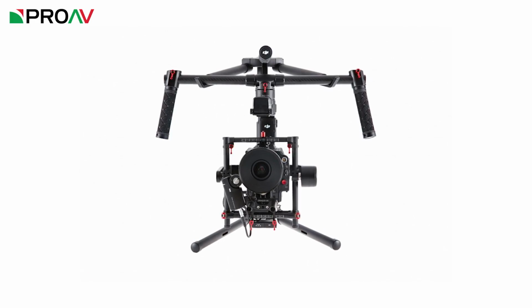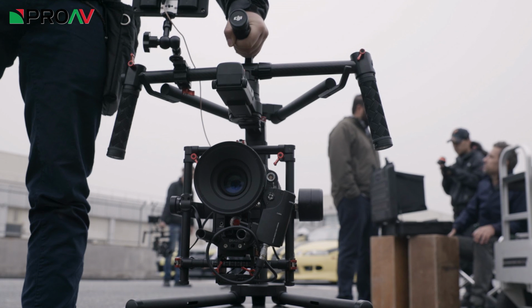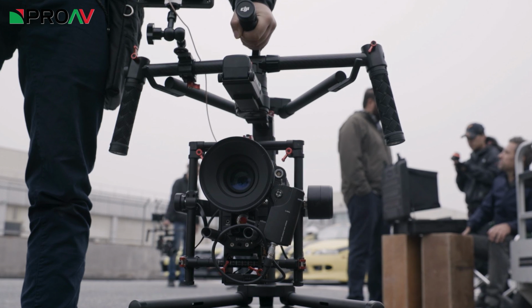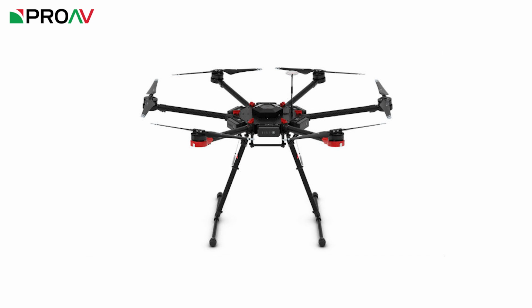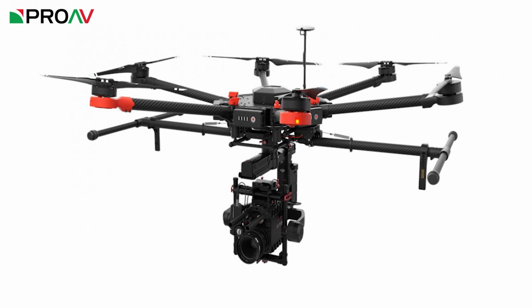DJI have been very busy on the camera support side of things as well. They have a new flagship gimbal, the Ronin MX. It redesigns the original Ronin a little, adding an extra battery mounted on the top and some internal GPS capabilities to improve stability. It is also fully compatible with their new drone, the Matrice 600, which has a payload of up to 6 kilograms, meaning you can attach the Ronin MX and still be able to use a RED or similar sized camera while you're still up in the air.